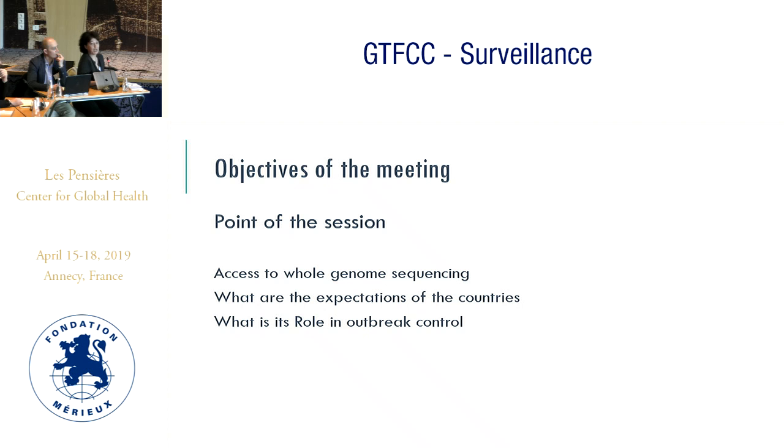Another objective of the meeting and a discussion that we will have concerns whole genome sequencing. It is an important point of the session. It will be discussed, I think, first this afternoon at the end of the day. And we want to discuss the possibility to have access to whole genome sequencing for the countries. But also one important point to discuss would be to better understand what the expectations of the countries are with whole genome sequencing and what its role is in outbreak control. So this will be discussed this afternoon, and in particular with Nick Thompson. We will make a general presentation on that, and I hope we will discuss this today.